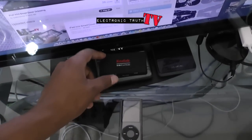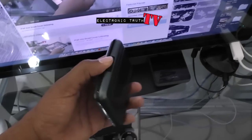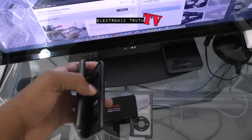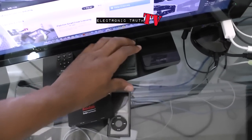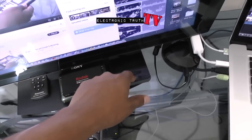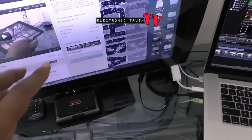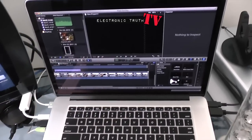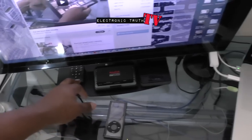If you look on top of here, we've got a card reader. I've also got my card case that has, let's see if I can do this one-handed, has my cards in it. I keep 8 in there at a time. I've got 1 terabyte hard drive here that I use to put all my finished edited videos on, which I've incidentally got Final Cut running on the actual MacBook Retina. Got my Harman Kardon speakers here, which are fabulous. Got my remote for my camcorder here.